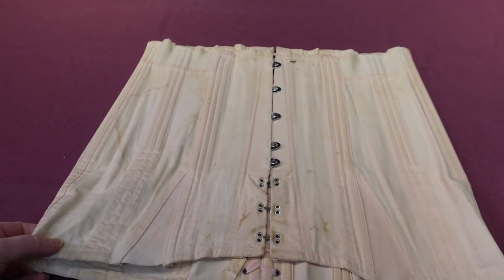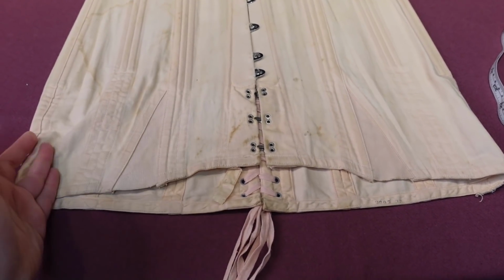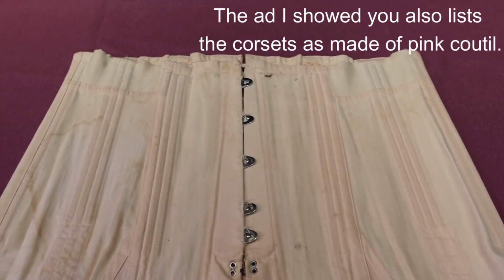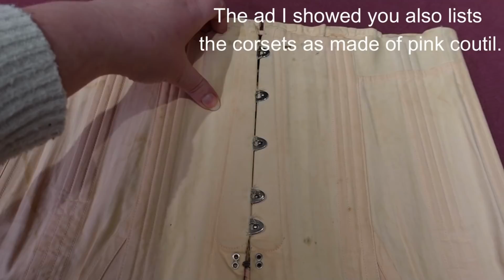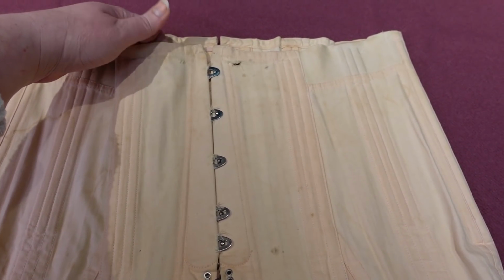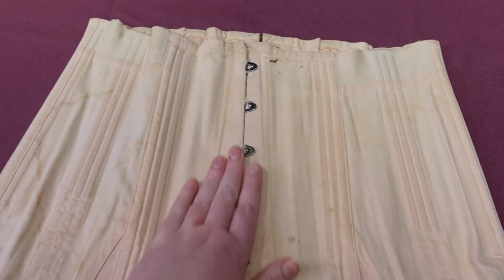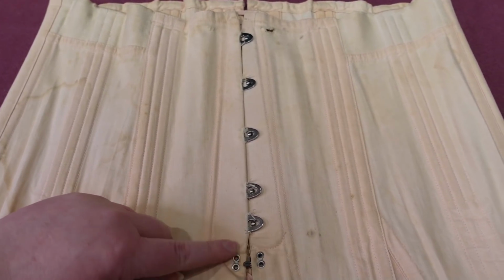This is a single layer corset. It is made out of a cotton. Most likely, I would assume that this is a cotton coutil. That said, I don't have a ton of experience with coutil, but if I remember correctly, it does feel like this. It's kind of a thinner, twill weight fabric, but you don't see the diagonal ribs of the twill. And what we're looking at here is we have a busk that ends right here.